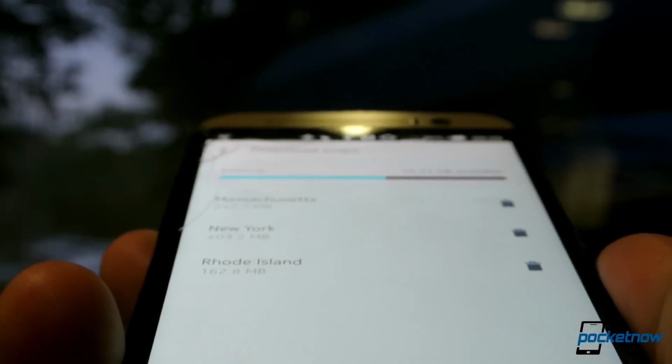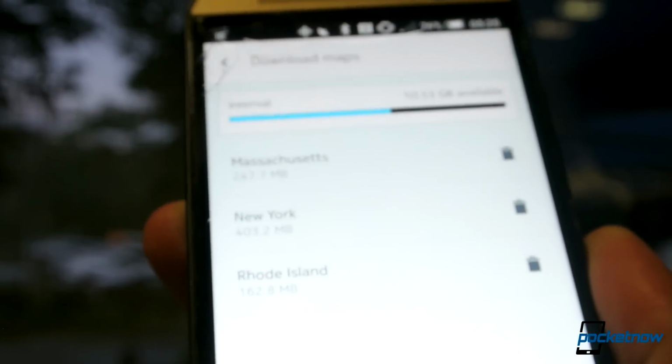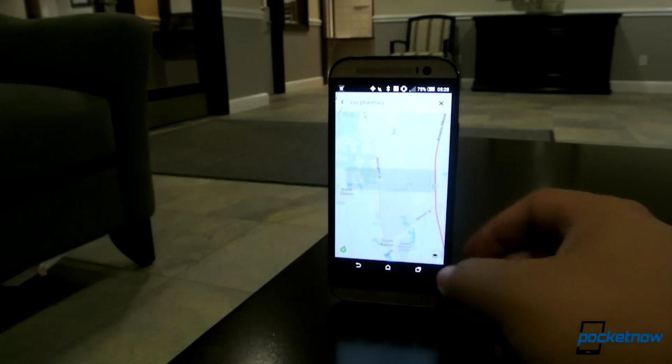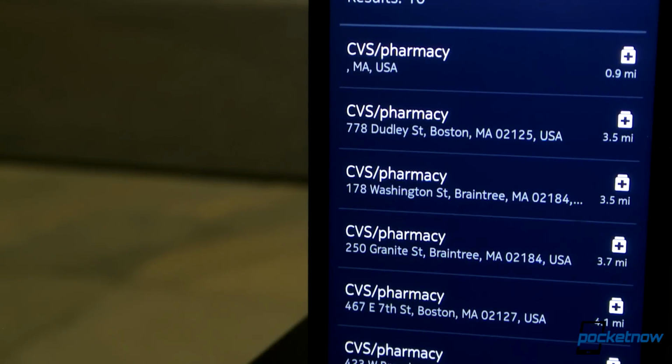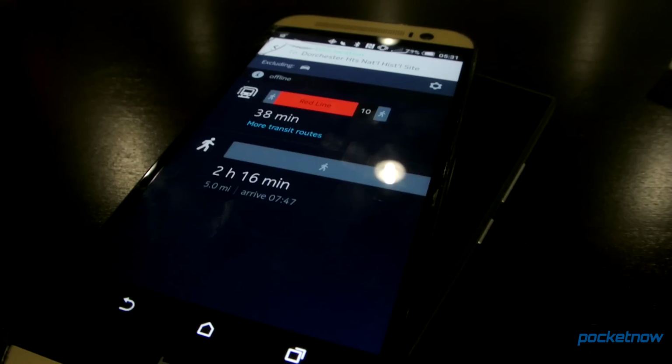Google Maps and Here Maps don't store satellite imaging data, just roads and basic POI plotting. You can also search for landmarks on Here Maps while offline. Google Maps requires the internet to be any smart. Here delivered directions while Google balked at my request.